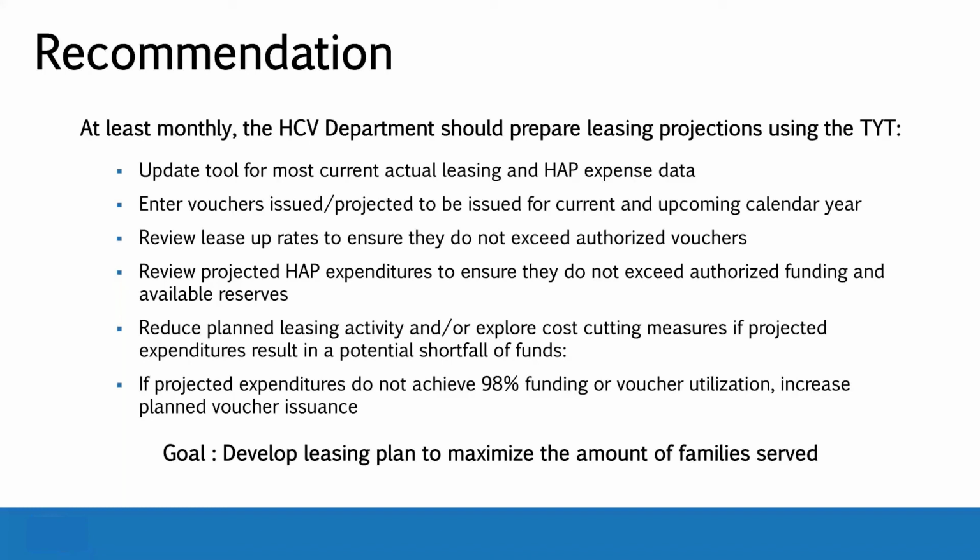That's what it is. But anyway, on a monthly basis, update your tool for the most current actual leasing and HAP expense data. Enter any vouchers that were issued or are projected to be issued for the current and upcoming calendar year. So you don't want to just plan out 3 months in advance. You want to plan out for the rest of the year so that you can see what you need to do to determine how many vouchers you need to issue and how much money you have.